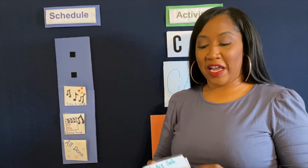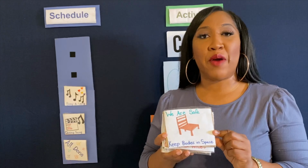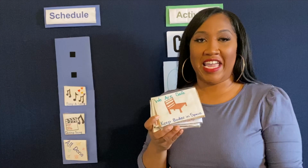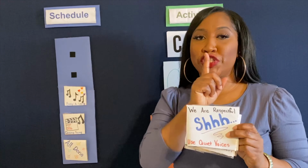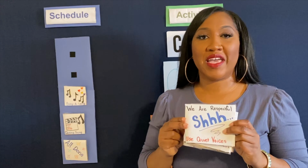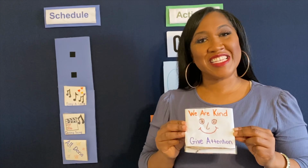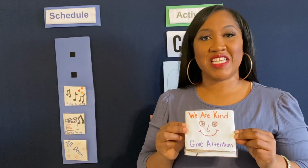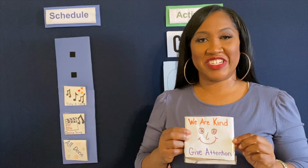But, of course, before we start, let's go over our activity expectations and do a movement break. First, we are safe when we keep our bodies in our space. That means your hands and your feet belong to yourself. Next, we are respectful when we use quiet voices. Another one is we are kind when we give attention. That means you look and listen to the teacher.